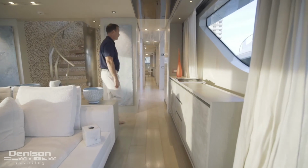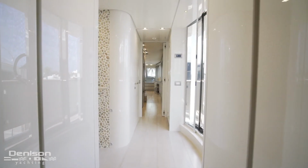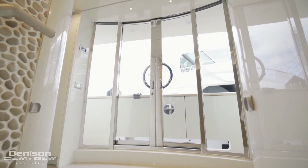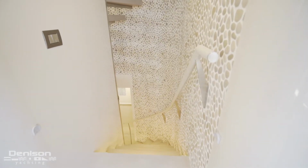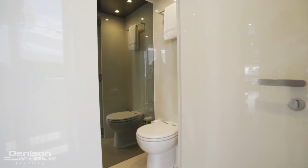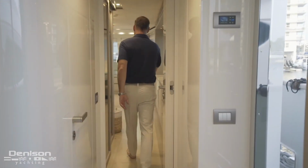Picking back up on the main deck, let's move forward into the main foyer. I really like the slightly radial side access doors that are right across from a staircase that provides access to the lower guest accommodations. Continuing forward brings us to a dayhead. Leaving here, let's move into the on-deck master.